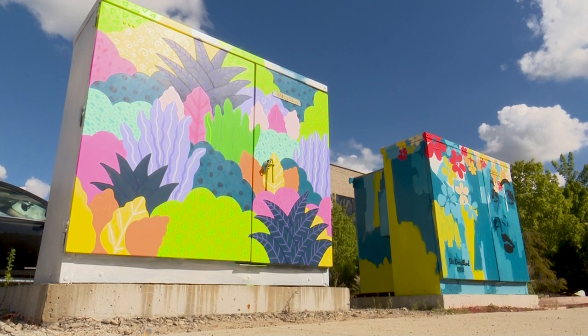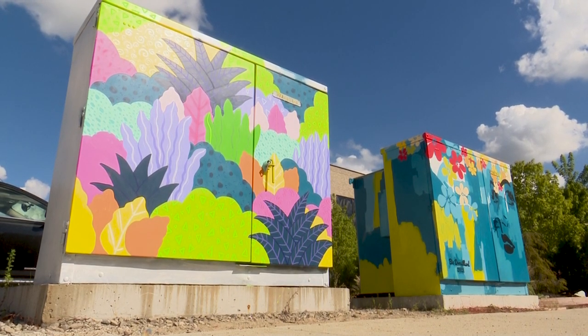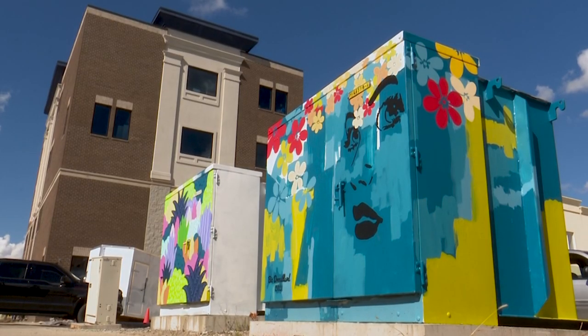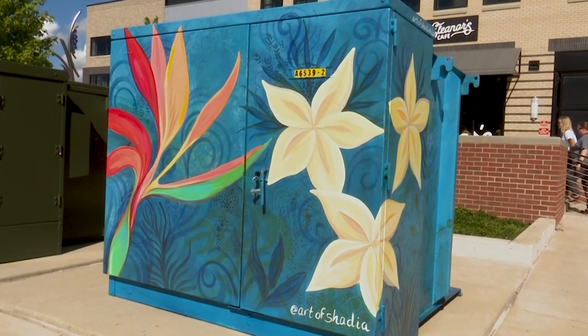The Zap art installation is another example of how more art is being highlighted in Dearborn. I hope it creates a fine art, almost gallery on the street kind of feel to it.